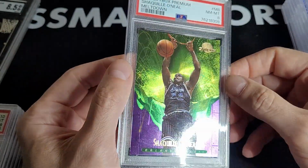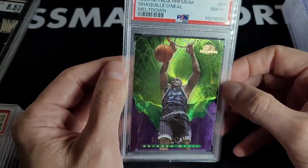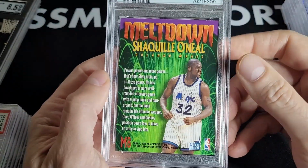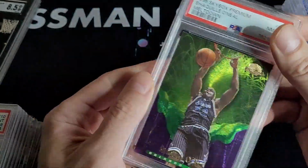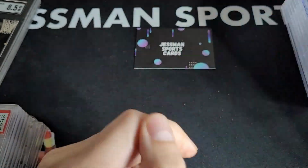fixed price C's go typically for over 100. I think I picked this up for a little under 40. Eights are hard. There's no tens of this card, and there's only like 4 9s or something like that. So just knowing the card and the set.